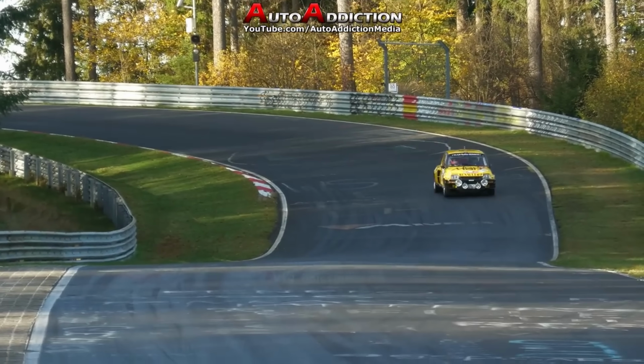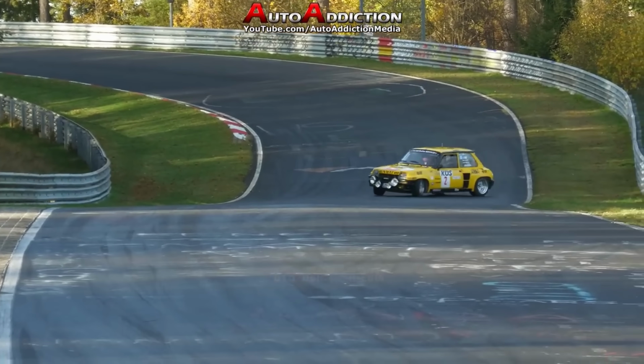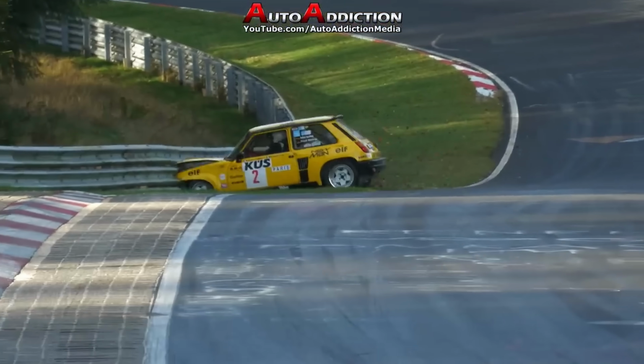The rear end is very snappy. A little bit too much throttle. Remember, these cars don't have traction control. They don't have the modern driver assistance. A little bit too much throttle and you can lose the back end very quickly. Renault 5 GT is particularly bad because the wheelbase is so short. So it's very hard to save once it happens.